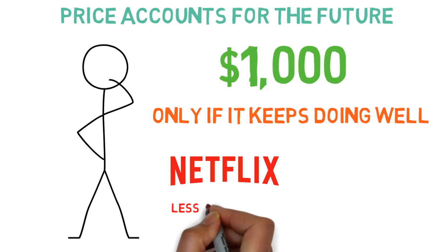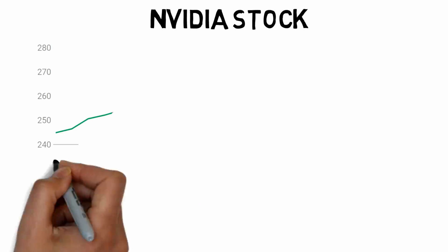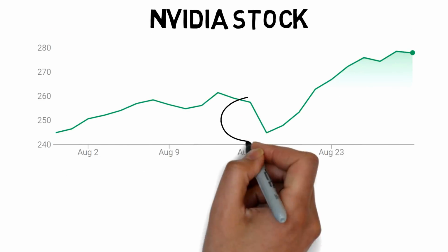So if a company doesn't beat every number as expected, even a good earnings report can drop a stock without it being amazing. NVIDIA just reported earnings and they dropped 5% after hours. Let's see what the problem was.